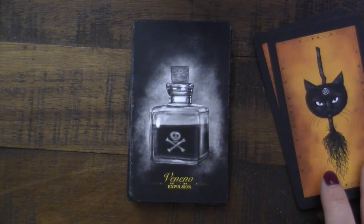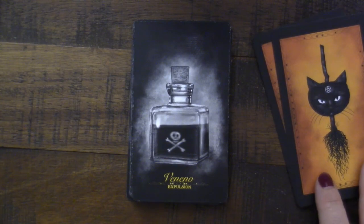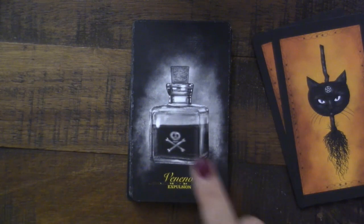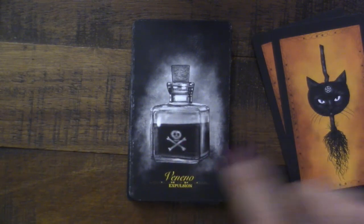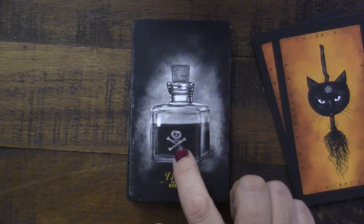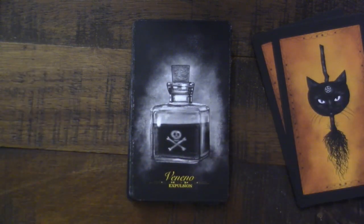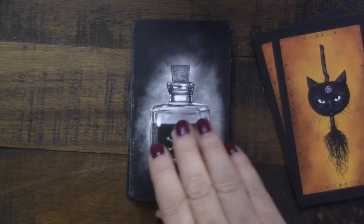But we have poison. This can be expulsion, something that's going to make you throw up what you don't like, the toxicity that you don't need. This can also be an eating away at something. In my charm casting set, I have a little skull and crossbones that talks about something that might be eating away at your relationship or at a particular situation. Whether that's positive or negative has to do with whether you want that gone, right? It depends on what other cards come up.